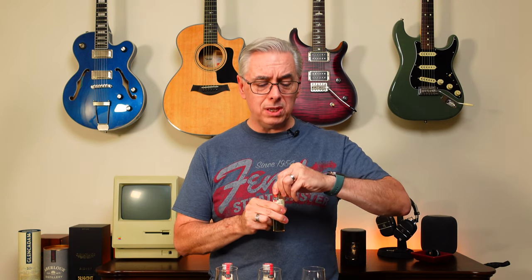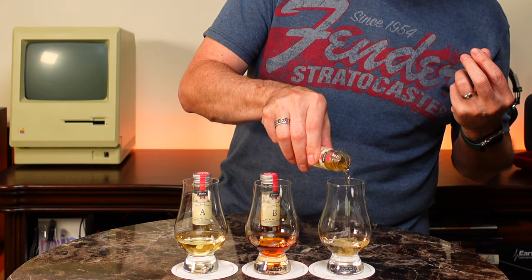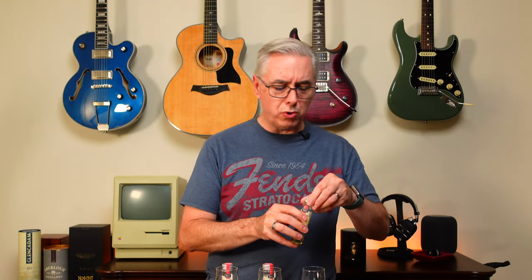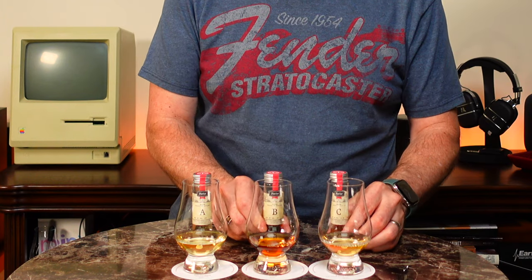As I was saying, I do half pours for these, half the bottle, because as we've talked about before, when you taste whiskey, the flavors and the nose, the smells you get out of the whiskey, your nosing and your tasting and the finish, everything else is highly affected by your environment and what you've eaten or drunk recently. So it's nice to have a bit of whiskey now and then later. Okay, we've got our whiskeys poured.